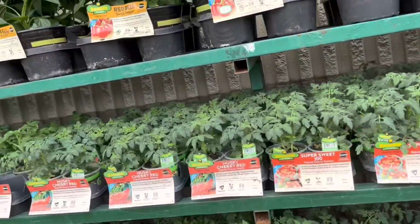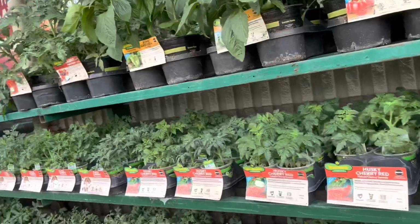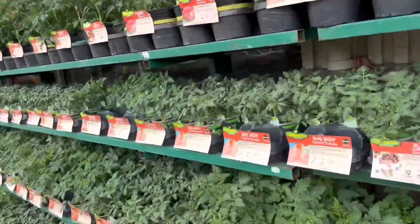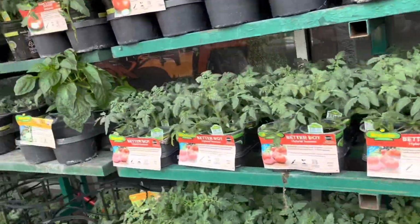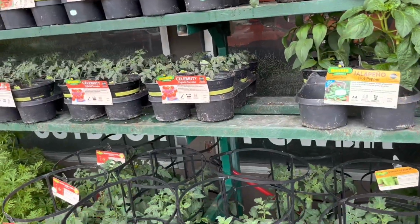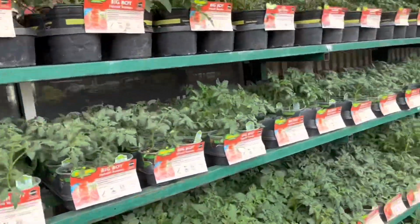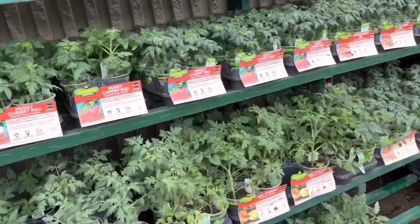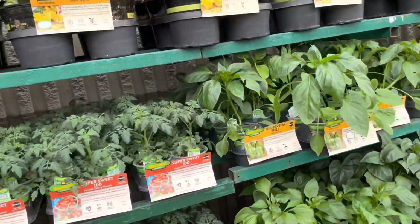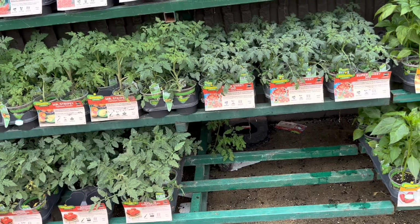Look at all these tomatoes, guys. I would love to get, let's see here, I'm looking for a yellow tomato. A little mini yellow tomato. Let's see if they have any. Like the pear yellow tomato, I would love one of those. They don't have any. It was probably right there and it's gone. Okay, so that's all we're gonna get.